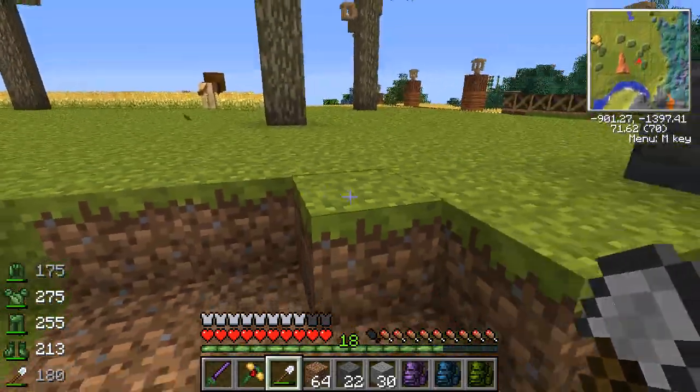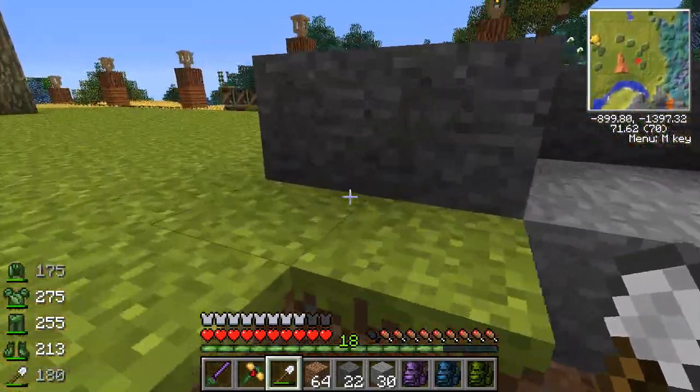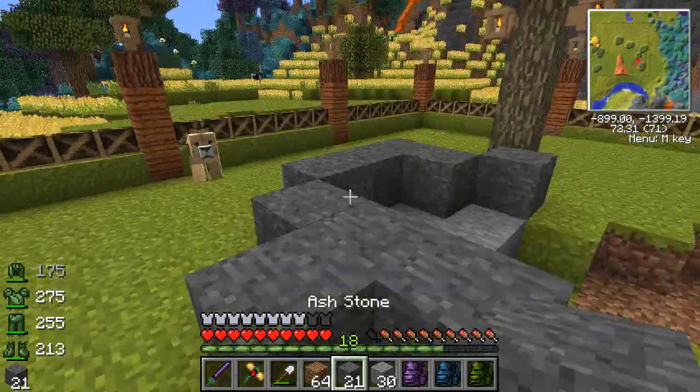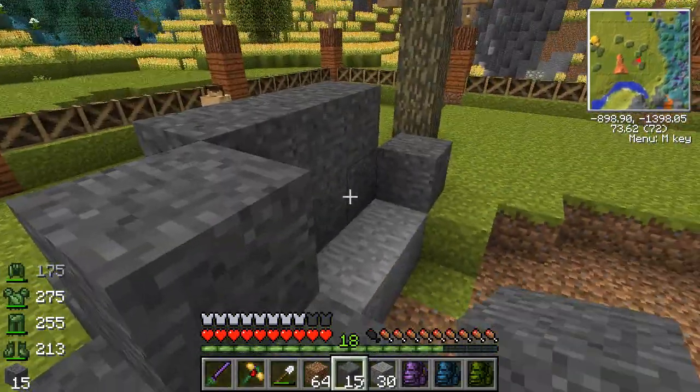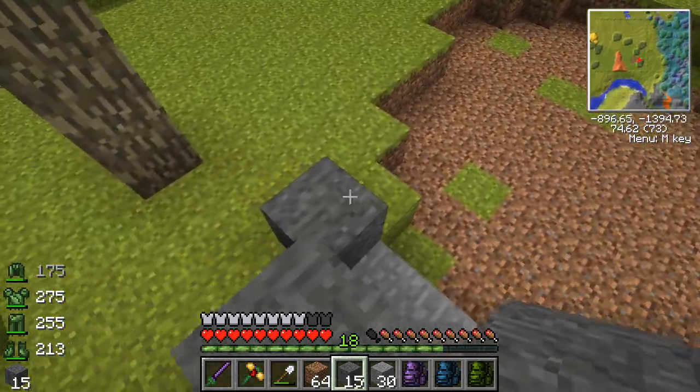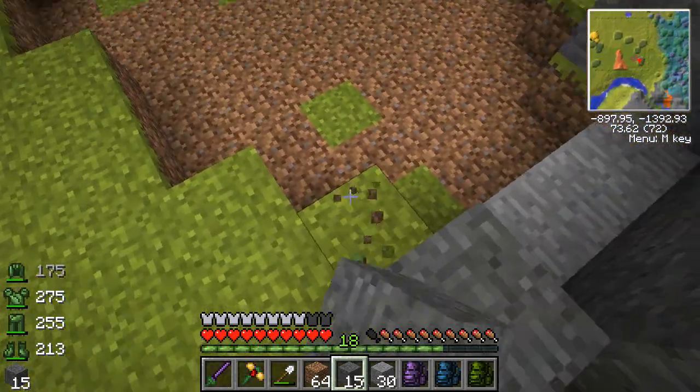The terraforming and landscaping are some of my favorite things to do, and they really do add so much to any build, anything you do. Especially when you're trying to make naturalistic environments for the animals. It's very important. All right, let's see.